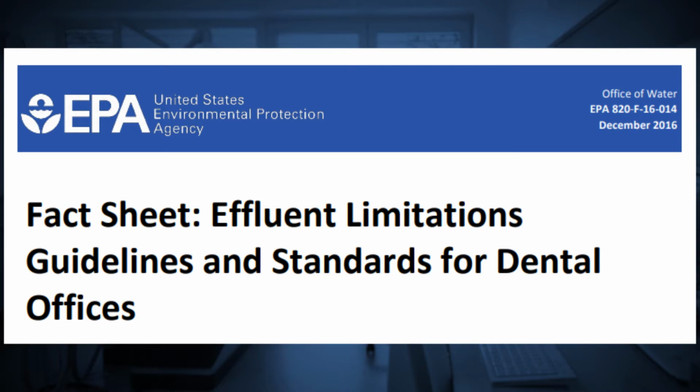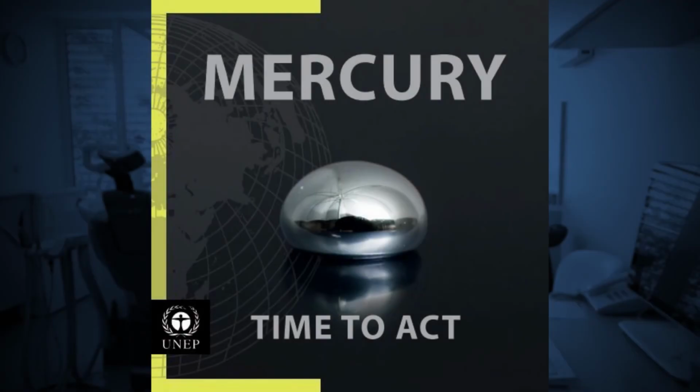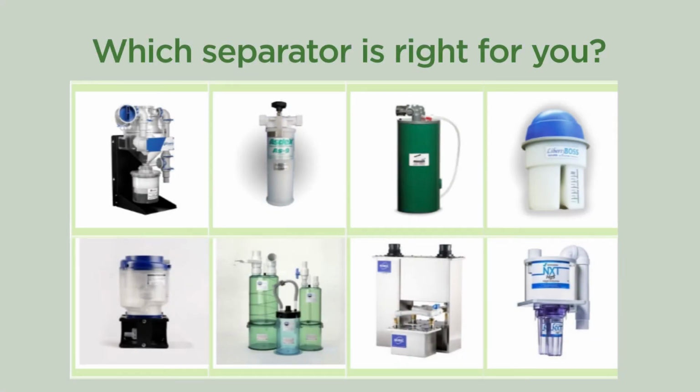These standards went into effect in July 2017, and the EPA expects it will reduce the discharge of metals to publicly owned treatment works by at least 10.2 tons per year, about half of which is mercury. Even though standards are required, it would be helpful to enforce maintenance requirements for amalgam separators. It should also be remembered that amalgam separators only contribute to reducing dental mercury in wastewater, and not the additional burdens on the environment.